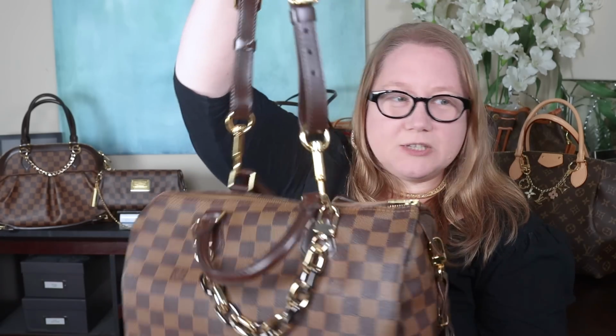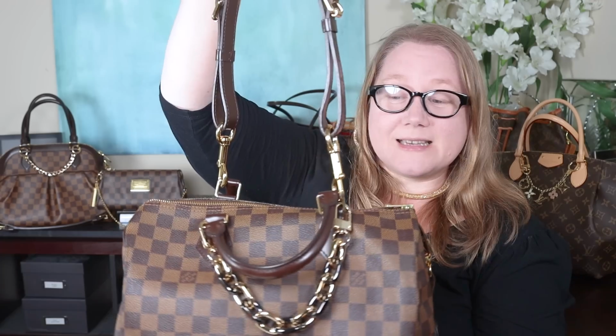But I added this strap that I just attached to the edges, and I do keep an eye on that because it's not designed to be carried that way. I've never had trouble with it. This strap is from a Trevi bag. It's actually from Yota Style's Trevi bag that she sold, and she gave me the strap.